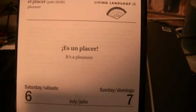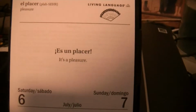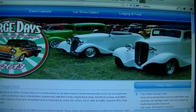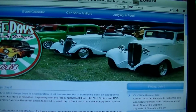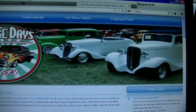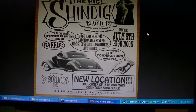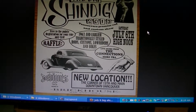Hey, it's Saturday, July 6th, and a nice overcast day. Good time to take a trip up to the gorge. Gorge Days, North Bonneville, Washington. It'll be about 60 miles, a nice trip along Highway 14. And if we get around to it, on the way home we could stop by Vancouver and see the big shindig. It starts at high noon. That should work out pretty well.